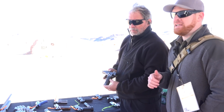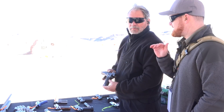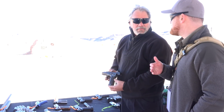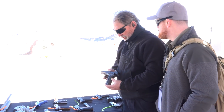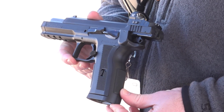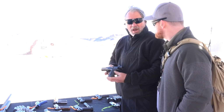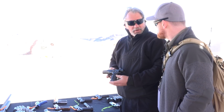We're here at the 2018 Industry Day at the Range, joined by Paul, and we're here at the EAA booth looking at some new Tanfoglio products. You guys are expanding the polymer lineup. Yes, sir, we are. We've introduced what we call our Polymer Match and Polymer Match Pro. They're two competition guns based on our Stock 3 and our Limited pistol.